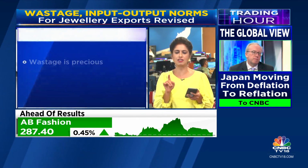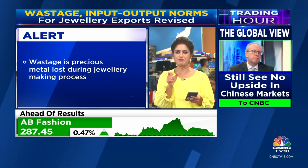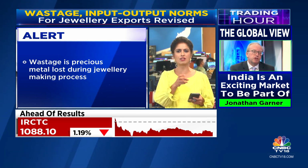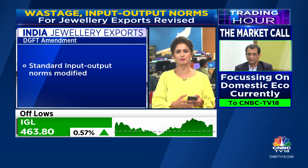The other thing that the DGFT has come out with in a notification is about specification of the precious metal that is exported, and in lieu of that, what you are importing, that in turn also has to be given quite clearly. So there are some gaps or loopholes that the industry had earlier, and the higher wastage norm that they were working with, that clearly seems to have ended right now.